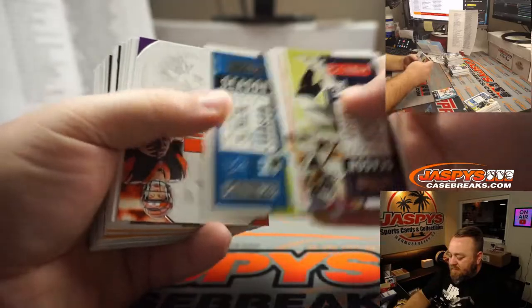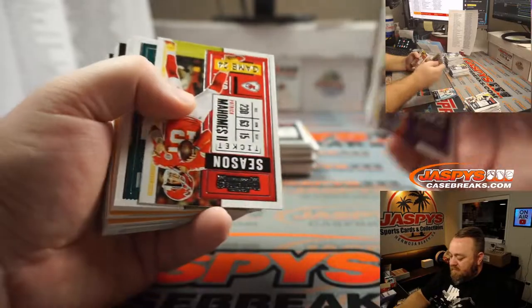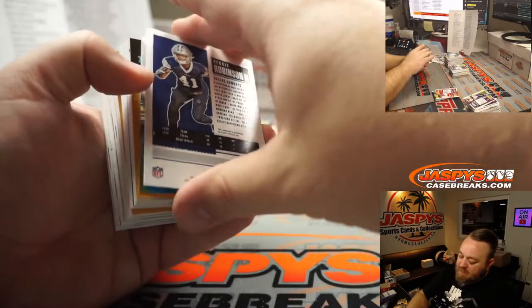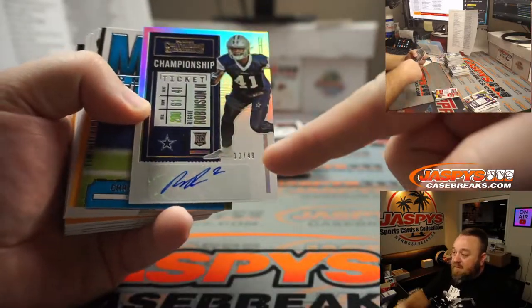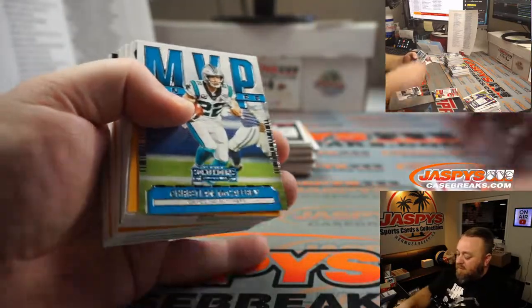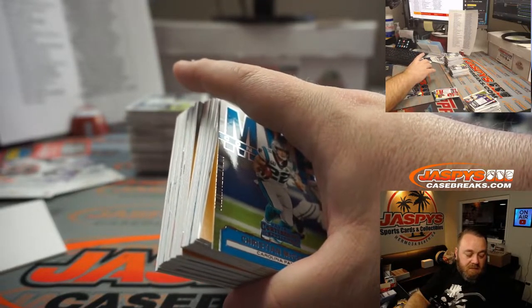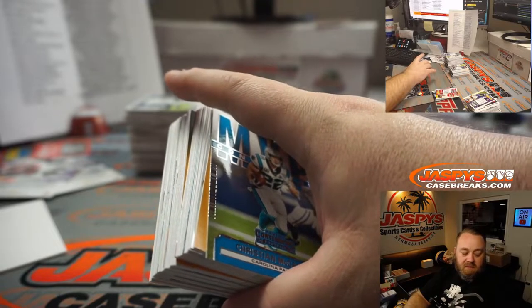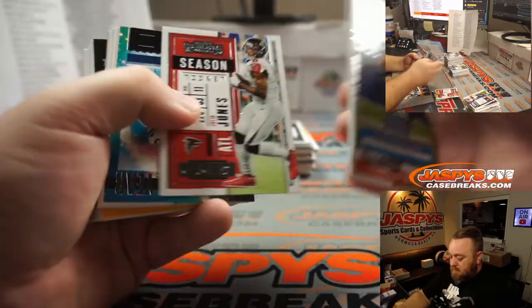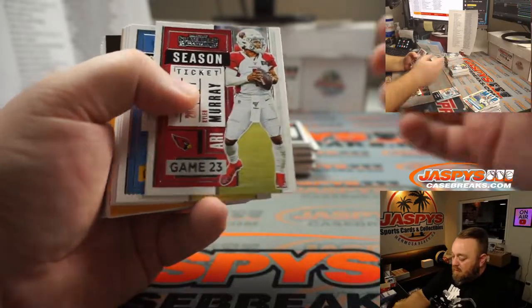Cool. Box number 5. Joe Burrow, Justin Jefferson. Rookie round numbers. Pat Mahomes, Chiefs, Jason Boniat. Reggie Robinson, championship ticket. So it is actually out of 49, like I thought. 12 out of 49. That's for the Dallas Cowboys, Mario Lopez. CeeDee Lamb for the Cowboys, Mario Lopez.